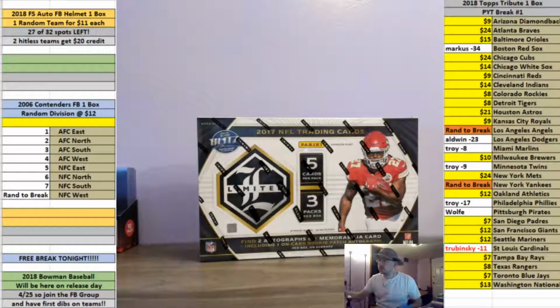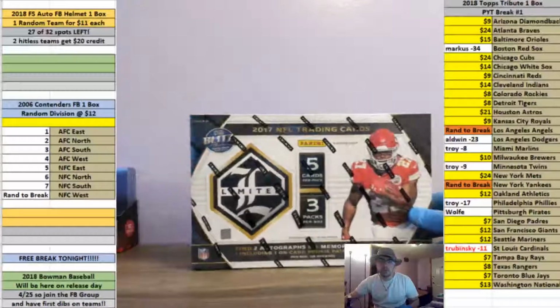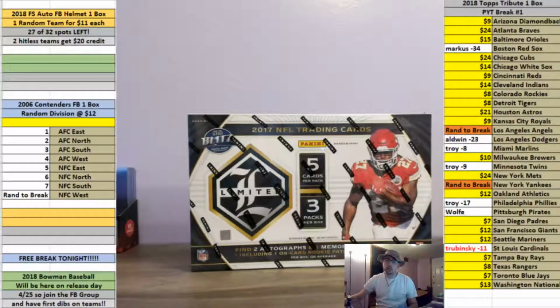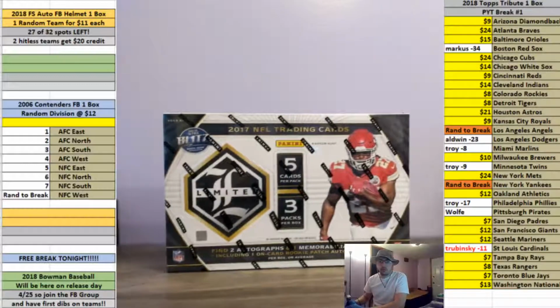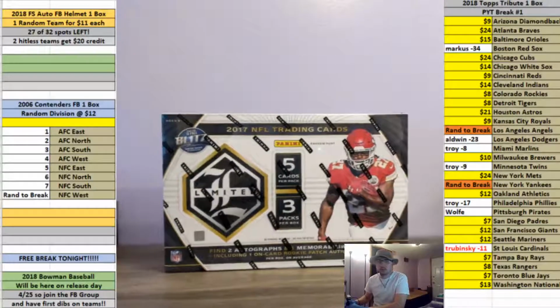Yes, Marcus. This is from a fresh case. Most of the stuff I get is fresh case, man. Most of the stuff I get is from a full case. Before I was buying a lot of single box stuff. Most of the stuff I get now is fresh case, dude. The tribute wasn't just because I was only getting one box. I don't do a lot of baseball, so I didn't want to drop a whole case. I mean, that's over $300 a box.